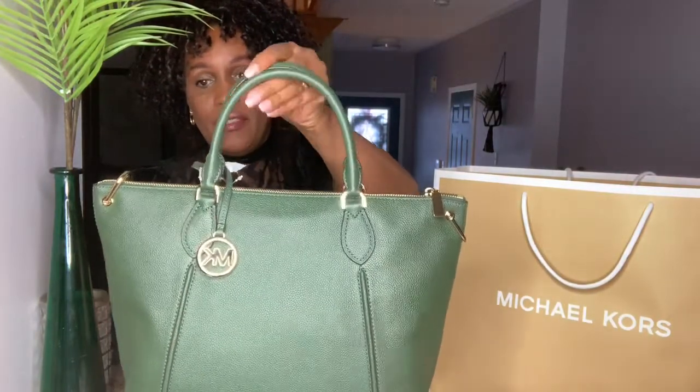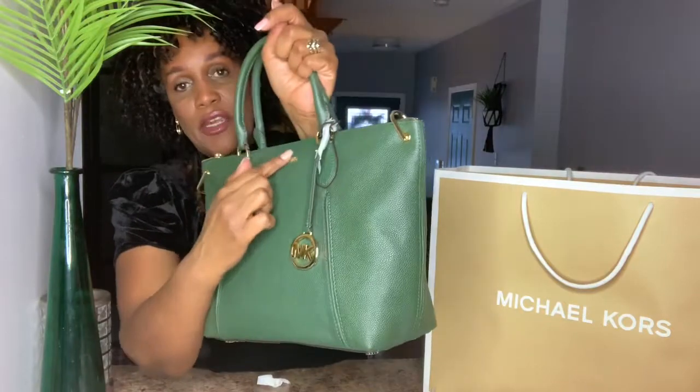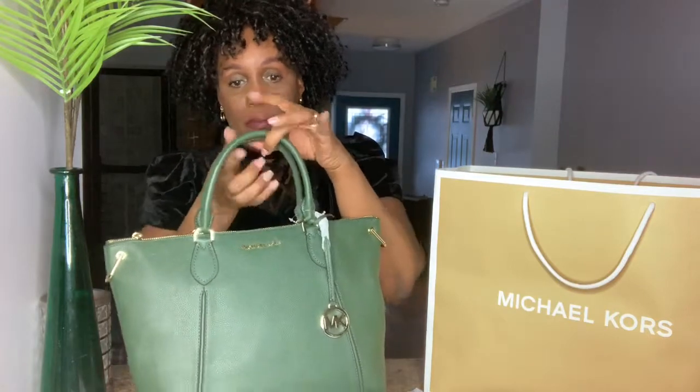Very pretty. The color I purchased is called Moss. It's a green color. Flip it around. It's got really nice shiny gold hardware, the MK branding here, as well as here. This bag measures 15.5 inches in length, 9.5 inches in height. The depth of it is 5 inches. And I've got 4 gold feet at the bottom as well. The 2 top handle straps have a 5-inch drop, so it fits comfortably.